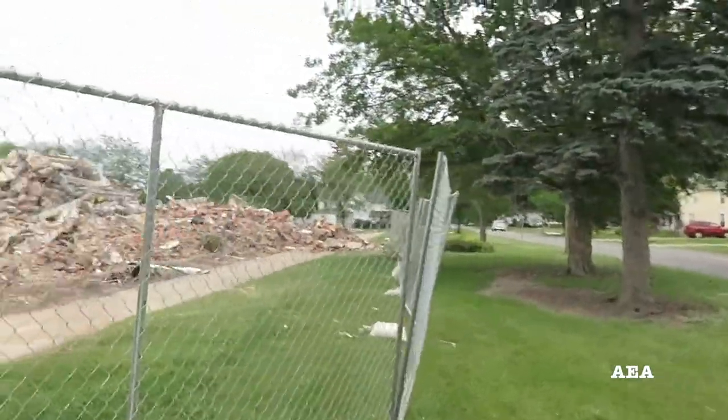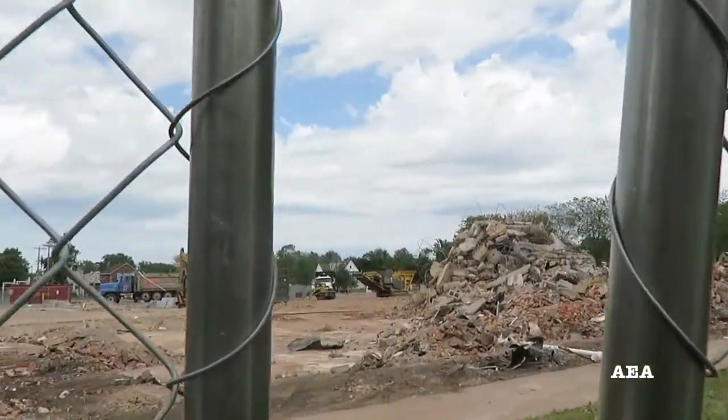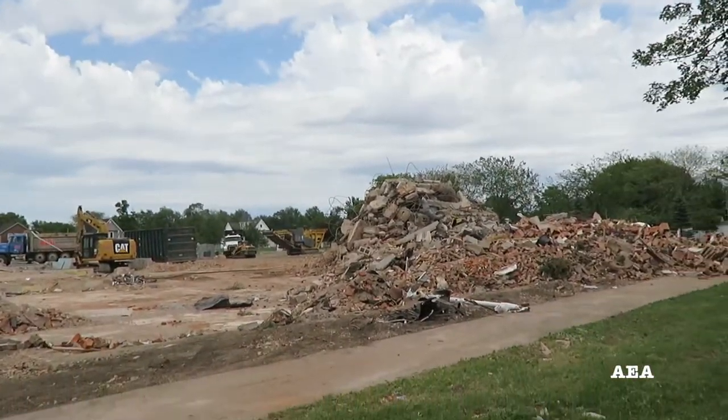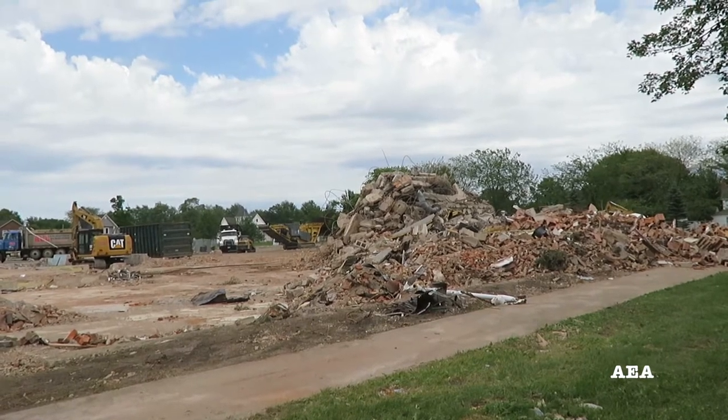Be the Deshler Elementary School. Of course, I guess I'm too late. It's kind of the aftermath of the demolition. Guess they've been out here for a little bit.